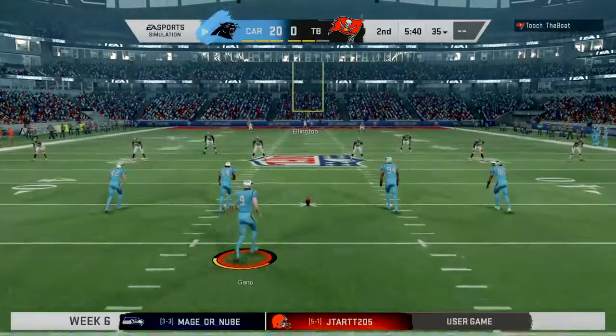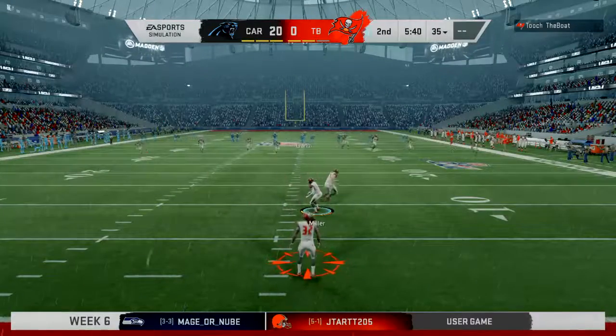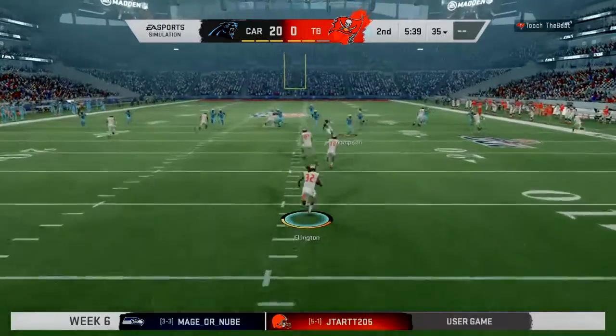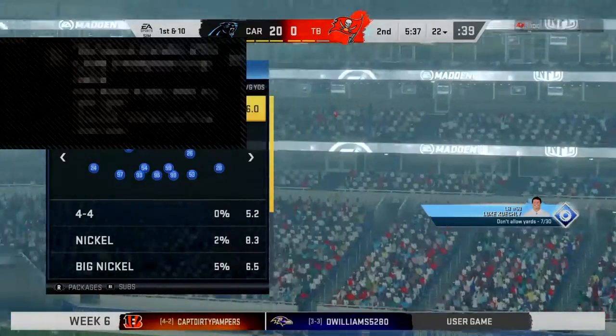Gano now following the touchdown, here to kick it away. This is taken at the 3. And down at the 22-yard line.